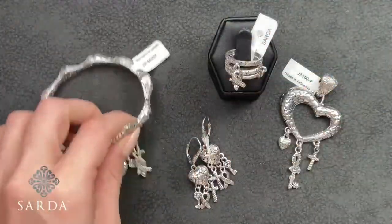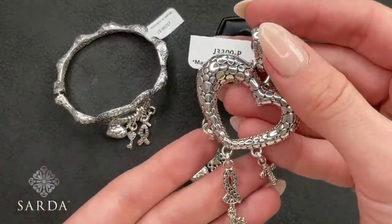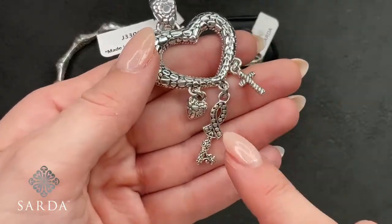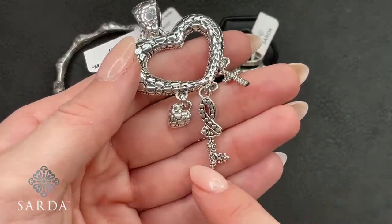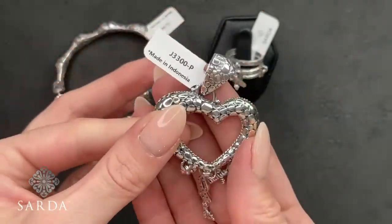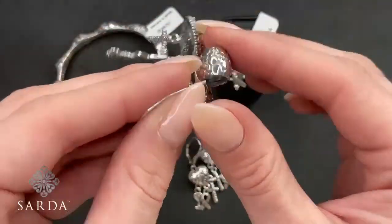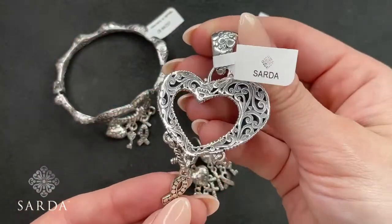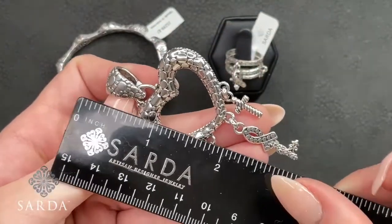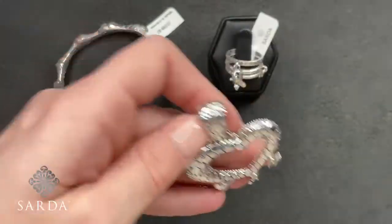And then we've got the pendant, J3300, for $119.99. This one's got the cross charm, the little fish or the ribbon with the key ending, the little heart on a bigger heart. And then this is just a regular bail, so this will slide through. Get the back, the tree of life. Gorgeous. And then this is a medallion, 2¾ inches.